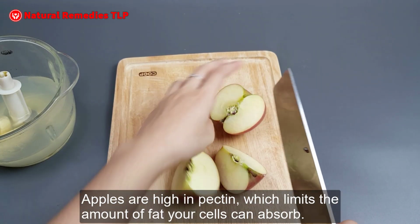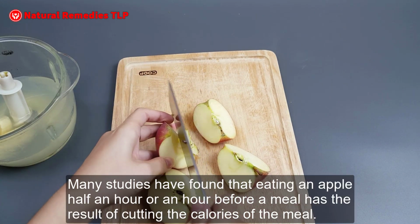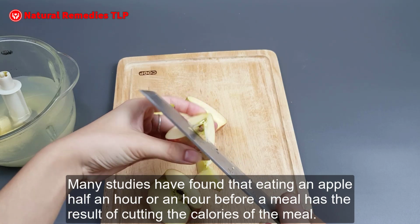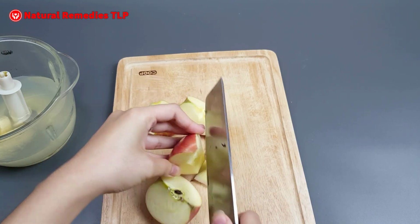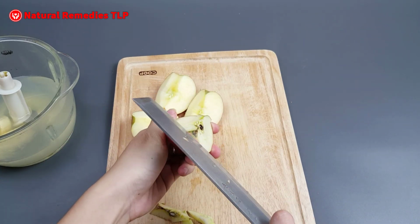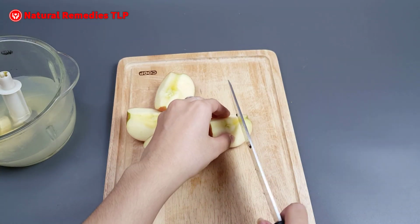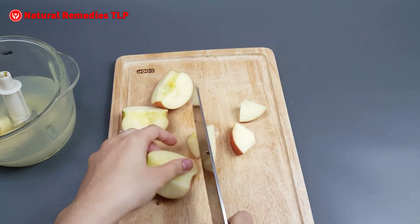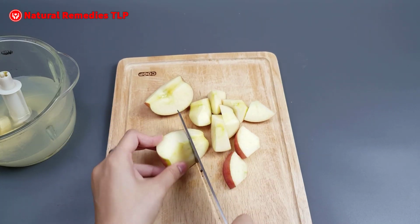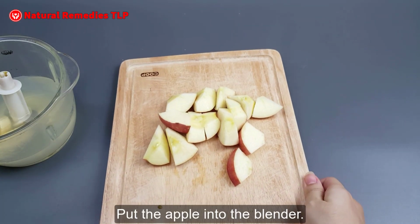Apples are high in pectin, which limits the amount of fat the cells can absorb. Many studies have found that eating an apple half an hour or an hour before a meal has a result of cutting the calories of the meal. Put the apple into the blender.